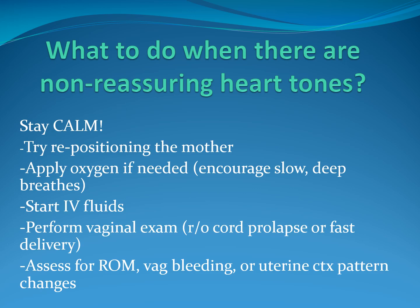If you try all your different interventions and it's not helping, and especially in a home birth center setting, you want to call EMS and get transport to the local hospital and give them report. If you're in the hospital setting, you want to be getting your physician involved. Once you've started doing these interventions and the heart rate is not improving in the next 30 to 60 seconds, definitely get the physician involved, because you may have to do an assisted delivery or a cesarean section.